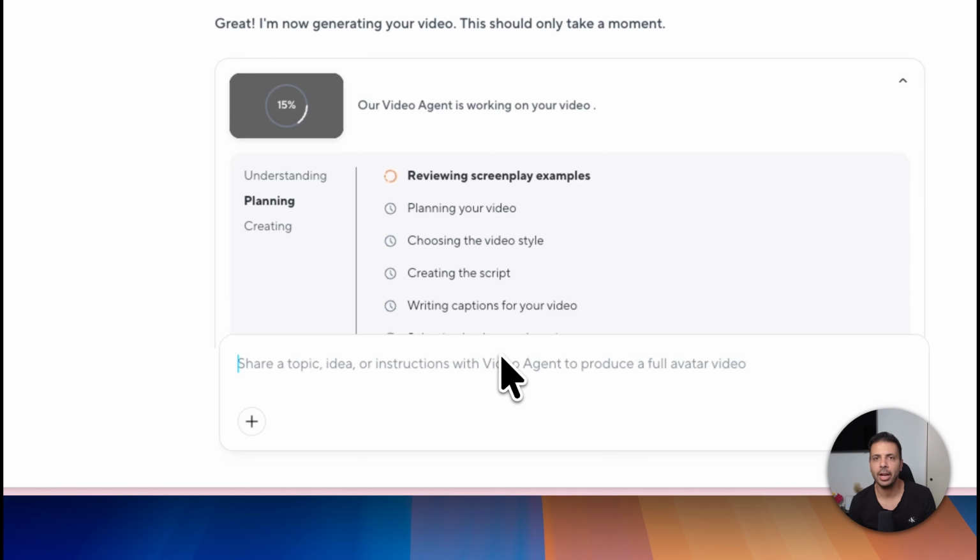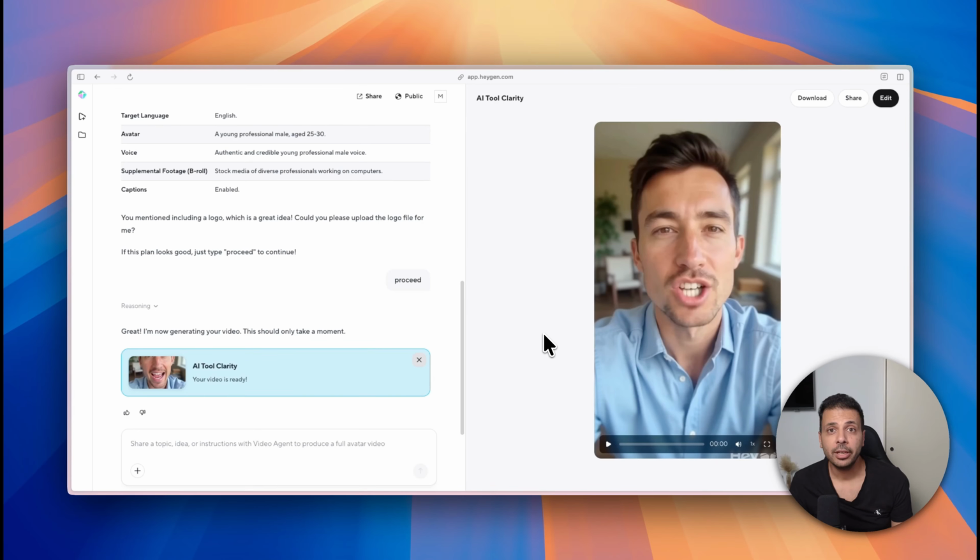It helps, it's like a project manager, and a project manager needs to always have all the pieces to achieve the goal or accomplish the project. If a piece is missing, it will ask you, oh, I need this so I can proceed with the project. So 2 minutes later, it finished generating the video. So let's check what we got here.